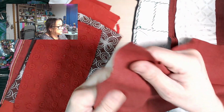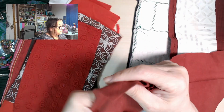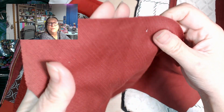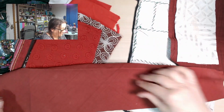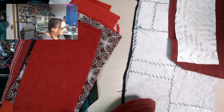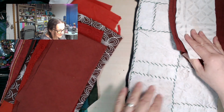This one feels like I've forgotten what it is you call this fabric. It's quite a sturdy fabric. Is it twill or something? I think you can probably see from there. It's a lovely shade of red. I'm definitely feeling some art dolls coming on, inspired by these fabrics.